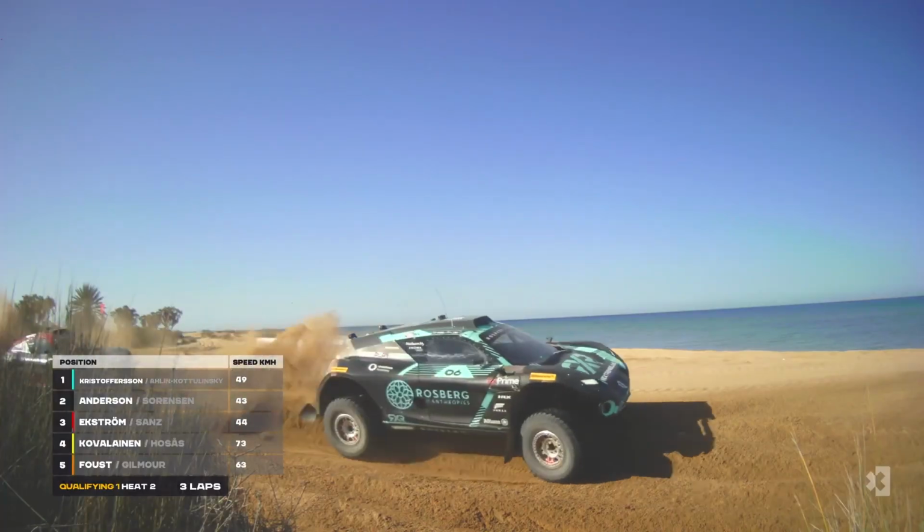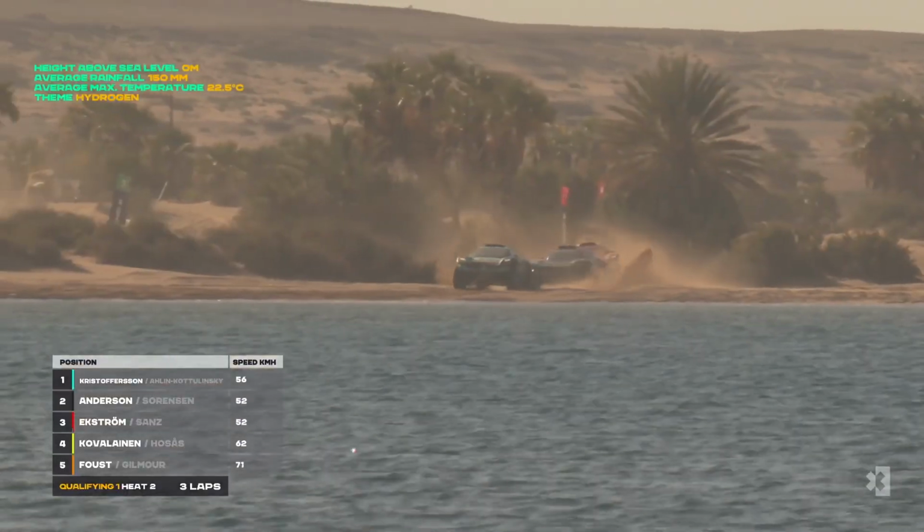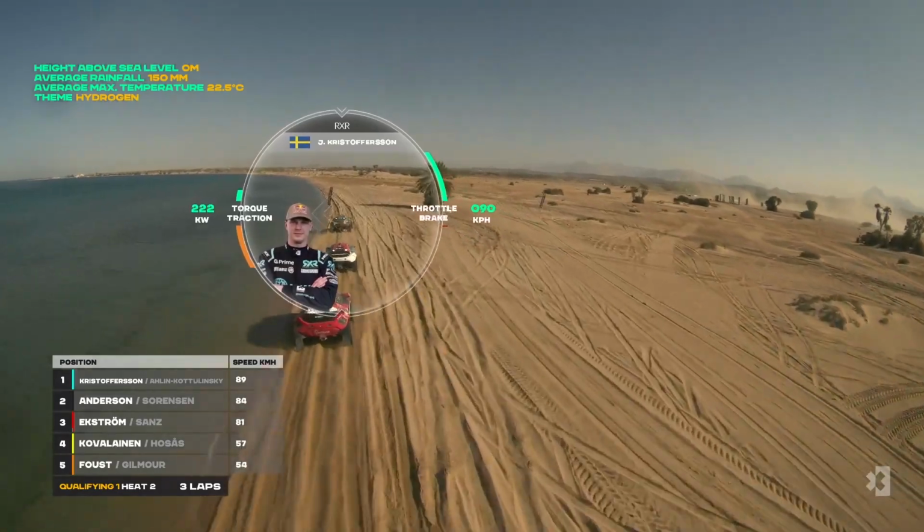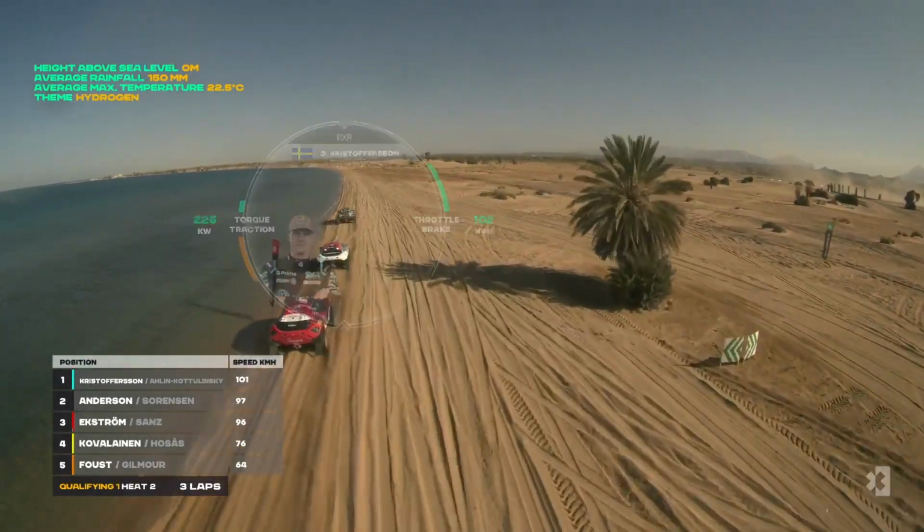This is where the ruts are building up, look, and they really are getting deep already. Onto the straight. Ekstrom's right there with Anderson, but nobody's got a hyperdrive left, so Kristoffersson should hold on here easily.